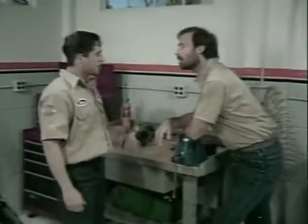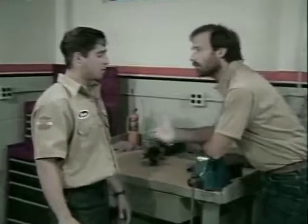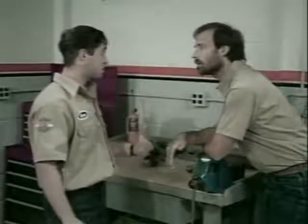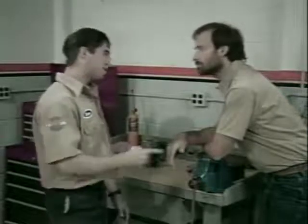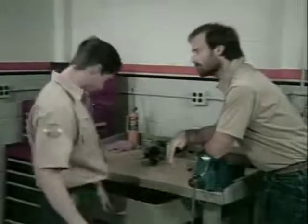Well, I'd inspect the calipers and check the condition of the caliper pins. Why? Well, the pins allow the calipers to free float, you know, adjust themselves with pad wear. And I'd choose the right lube for the pins, depending on what caliper I was working on.